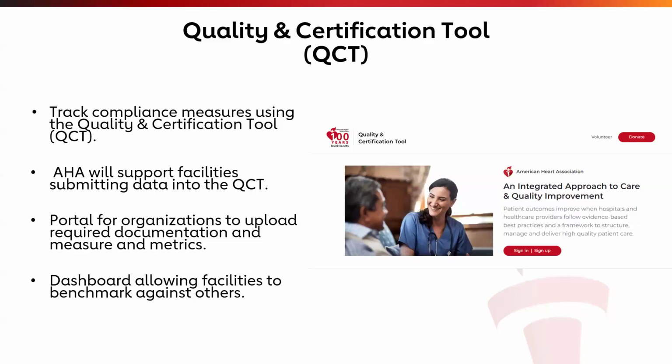It's recommended that you obviously look at that data in a more frequent fashion, but to maintain certification, we really want to make sure that you're uploading that information into the QCT on an ongoing basis. As a result of data being uploaded, you actually have the ability to look at trends within your data. We have a dashboard for sites. And on top of that, there's also a national benchmark. So you can actually see how you're doing in comparison to other facilities.